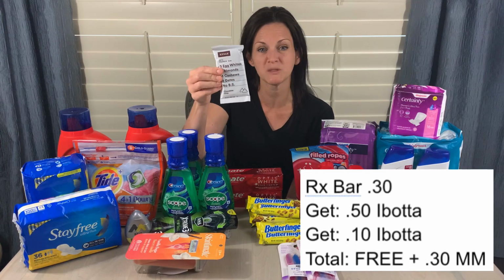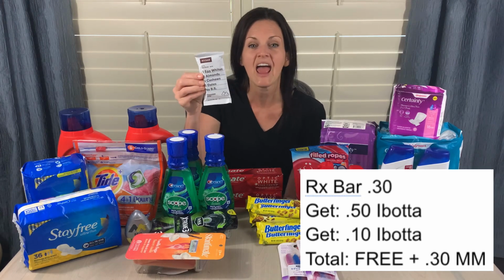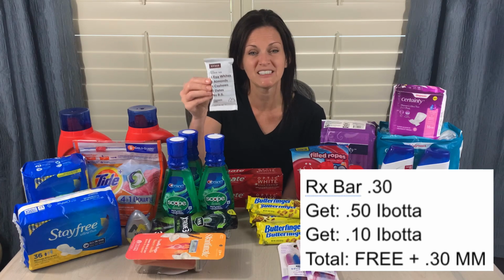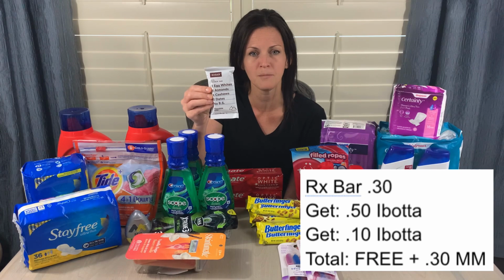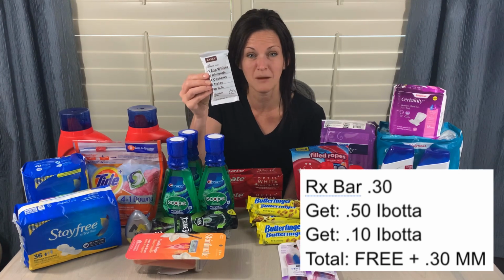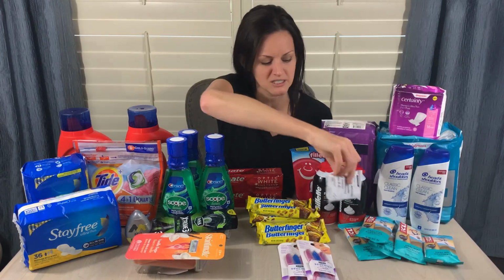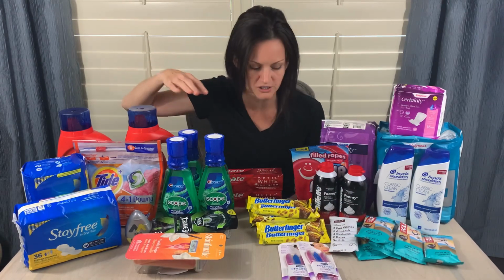So this bar was priced at 30 cents. It's the RX chocolate chip, and it qualified for a 50-cent Ibotta rebate, as well as a 10-cent, I think it was any protein bar that popped up. So I got back 60 cents, making this bar a 30-cent moneymaker, which more than covered the cost of the 5 other bars that I purchased. All right, I think that was it on regular deals for the week.